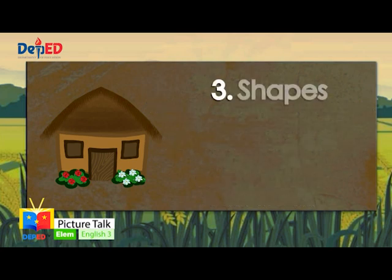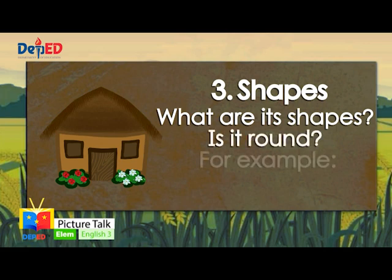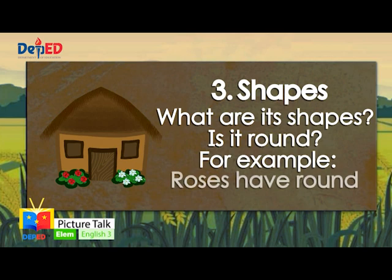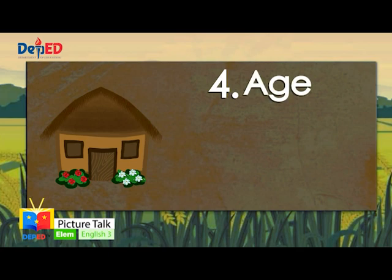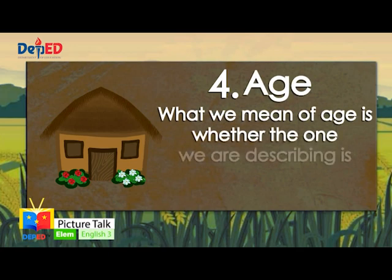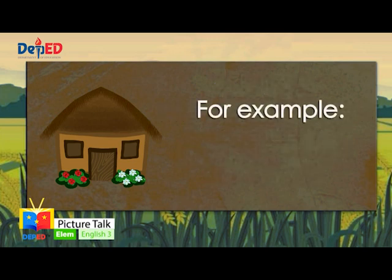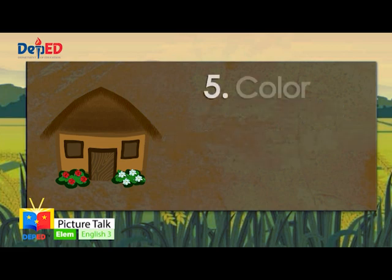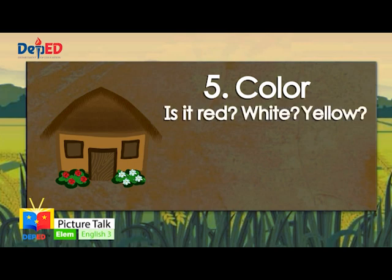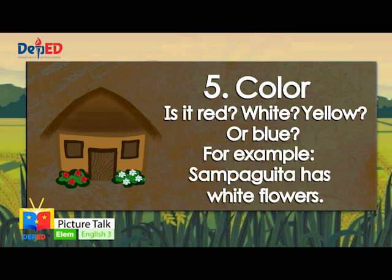Number 3, shapes. What are its shapes? Is it round? For example, roses have round petals. Number 4, age. What we mean by age is whether the one we are describing is young or old. For example, Aling Diding is an old woman. Number 5, color. Is it red, white, yellow, or blue? For example, sampaguita has white flowers.